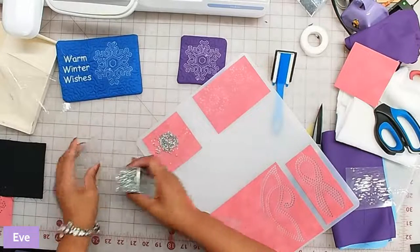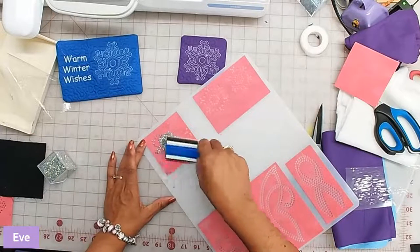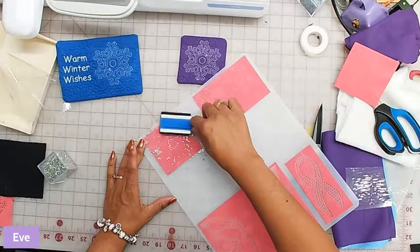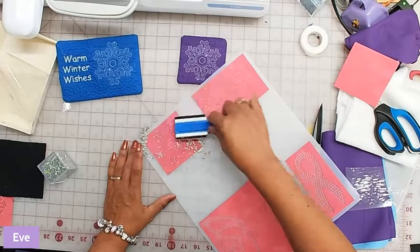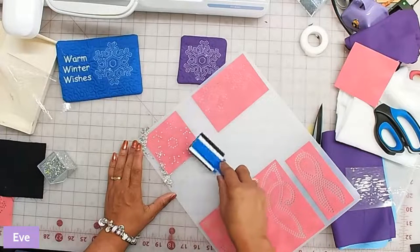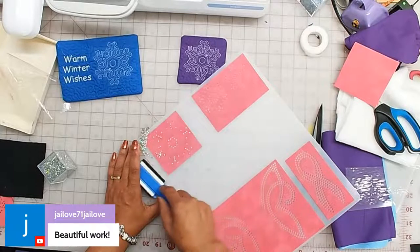I cup my hand so that it doesn't throw rhinestones all over the place. And then we're going to brush these in. Bloop, bloop, bloop. Get in there. And that's it. Just super simple. Got one that wanted to be a rebel right there.